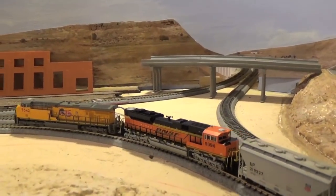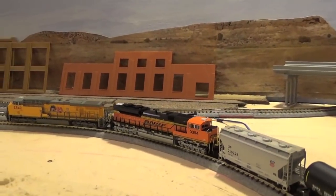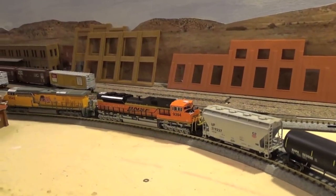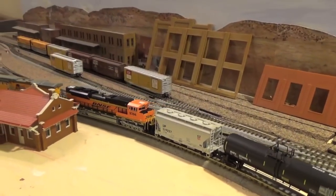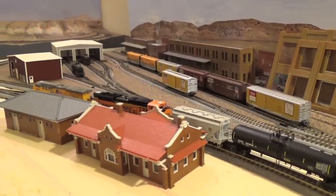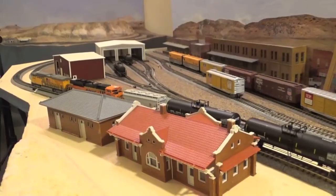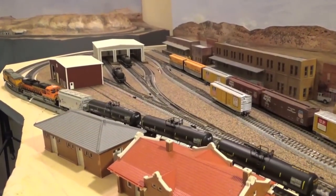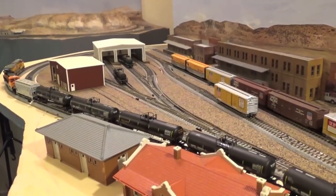Diesels can pull trains regardless of who owns the tracks beneath them. Instead of swapping diesels, they just swap crews. It is easier and cheaper not to change the power. Locomotives can pull trains and make money for the railroads, so when you get right down to it, the paint scheme of the diesel doesn't really matter. So, shared power could happen on the UP's Evanston Subdivision, and it could explain the presence of that BNSF unit on my layout.